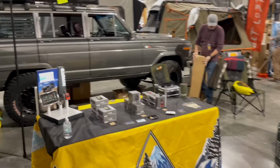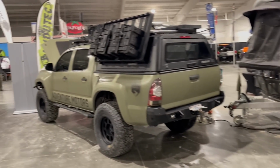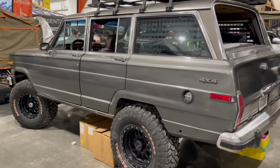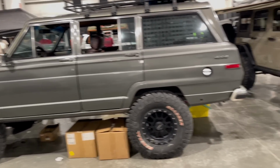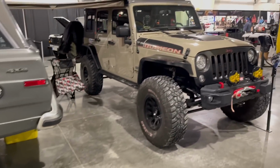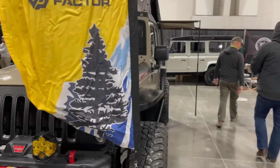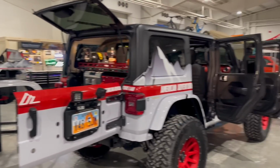We got a super cool Wagoneer? Yeah. Oh, this is the Venture Motors. I call it the 2.5 gen. 2nd gen conversion into a 3rd gen. Big old cool Wagoneer on 35s. Super stuffed. Wow, that is a very nice build. That's very nice. I think that's Bold Overland. I could be wrong. Can't remember.